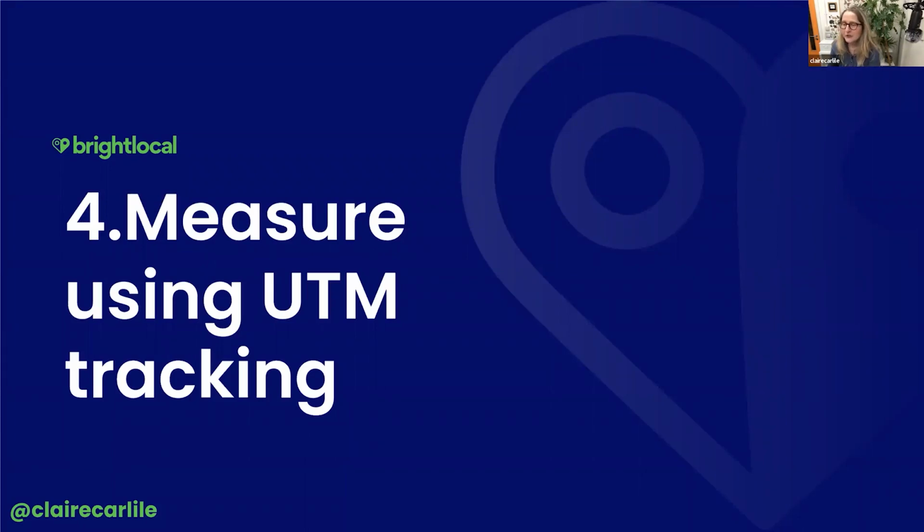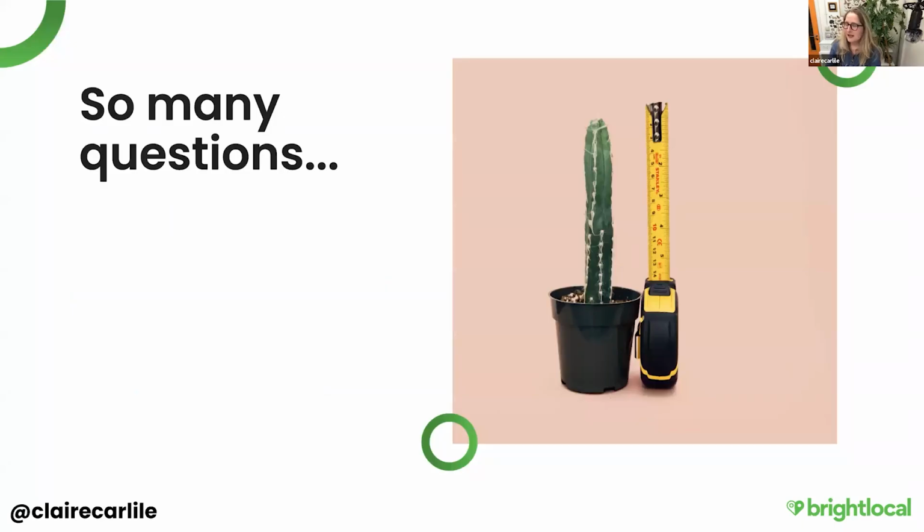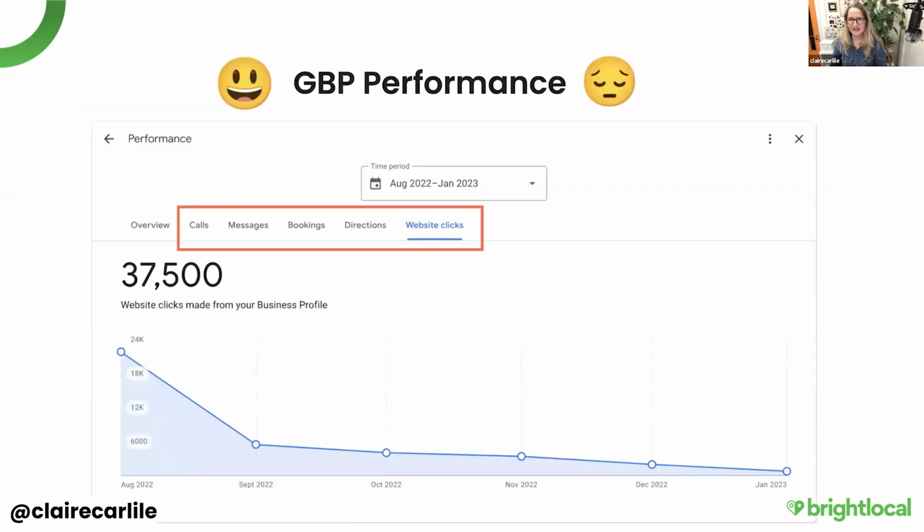So the next thing is to measure using UTM tagging. Just to explain what that is, people go to your business profile, they can do lots of things, and we're often asking ourselves, what's the value of that? How much money does that make me? How many bookings has that got me? How many newsletter signups? Anything that might be of value to your business, you need to understand how Google Business Profile actually contributes to helping you meet your business goals.